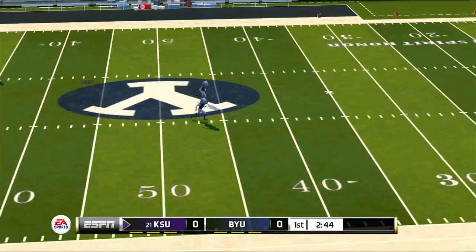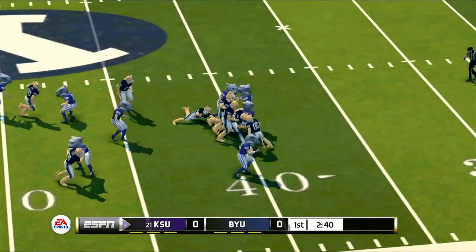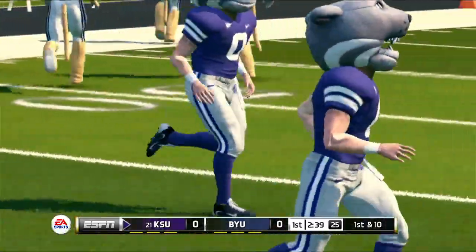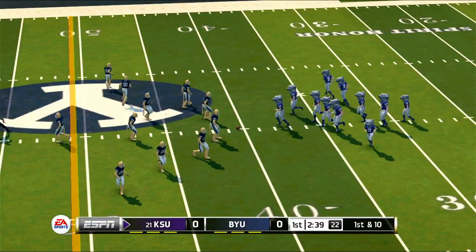Booming kick. And he's tackled at the 40. This is a fun game, and I think we're going to see a lot of interesting football before it's over.